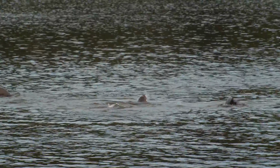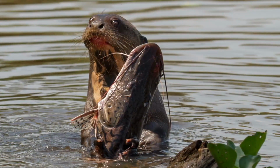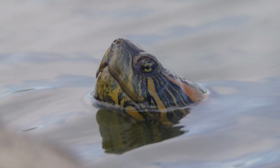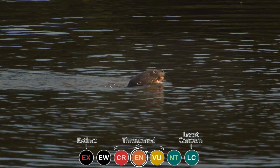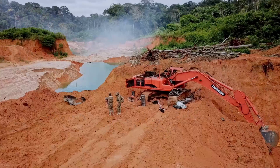And this form of communication helps them to take down very impressive prey. They are known to take down many of the large fish in South America, but they will also sometimes target turtles, snakes, and caiman. Unfortunately, today they are currently listed as endangered, as they're facing many threats in the form of poaching, habitat loss, and pollution.